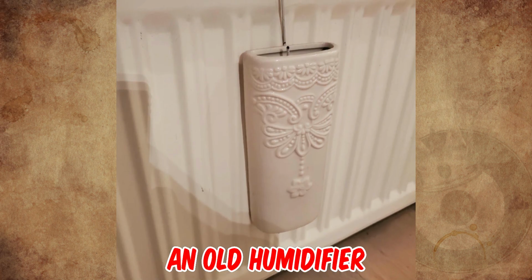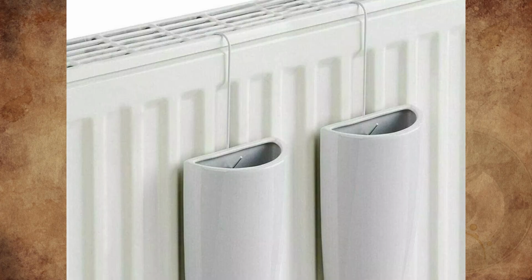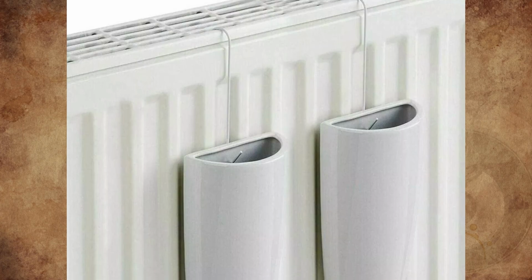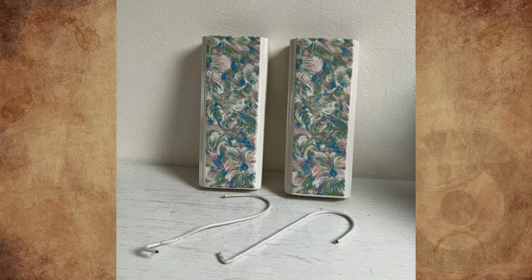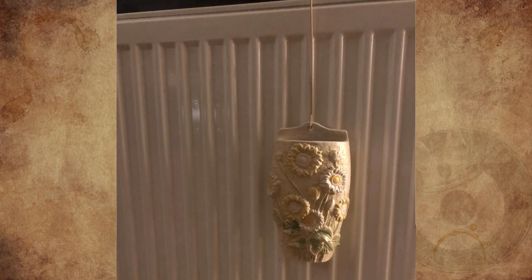It's an old humidifier. You put water in it, and once you turn the radiator on, the water gets warm and slowly evaporates, making the air less dry. I'm from the Netherlands, and I remember them being around when I was a child 40 years ago.